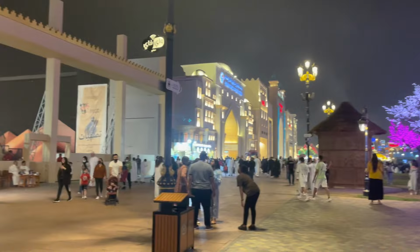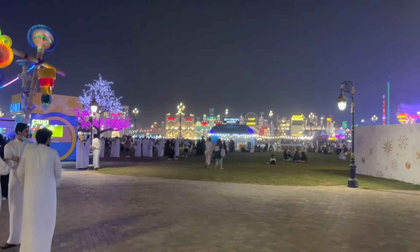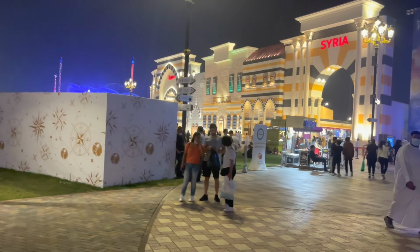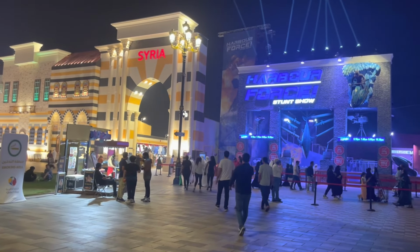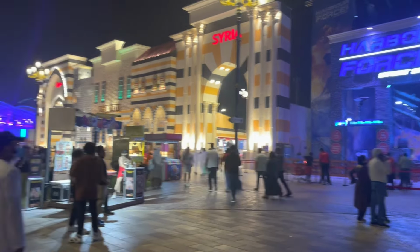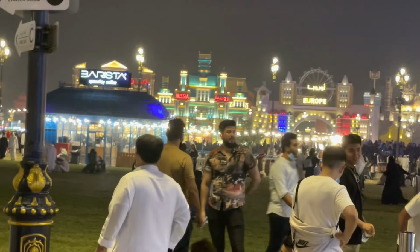I always say that UAE never disappoints you, and it is the truth that UAE never disappoints you. Just look at this whole thing. I mean, just amazing. Every side of this global village is amazing, and it just surprises you. So right here we have the Syria Pavilion, Residential, and there we have the Europe Pavilion, America Pavilion, and Russia Pavilion.